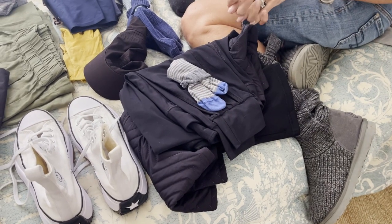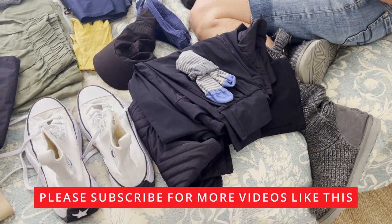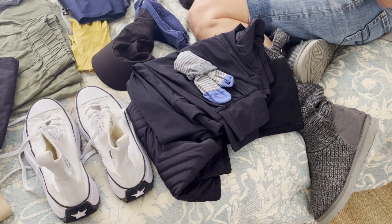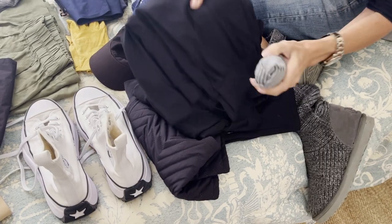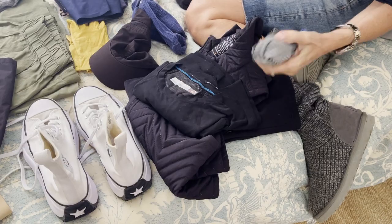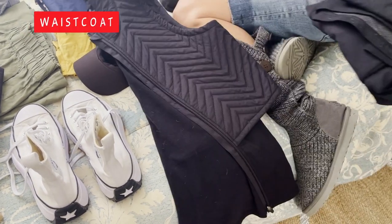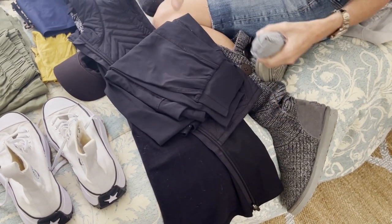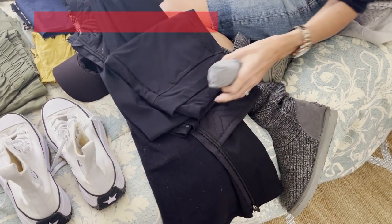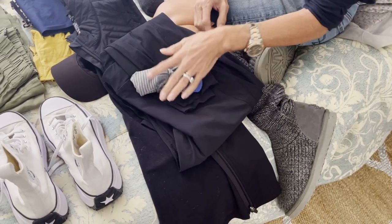We left on the 12th of August, and being that it's very hot here and cooler in Uganda, I thought I was going to be cold. So I went prepared. I was fully dressed in Sweaty Betty, a waistcoat and a t-shirt, and my Garry's, which are my favourite Sweaty Betty trousers, really lightweight, socks, and my Converse.